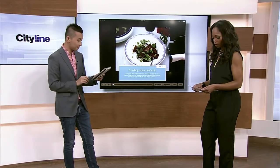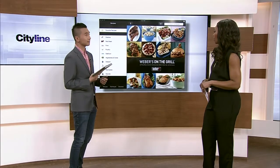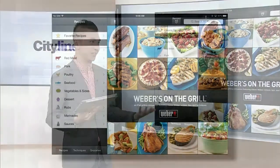Right. Okay, let's look at Weber on the grill. So we all know summer's a big time for using that barbecue. Everybody wants to get out there and put everything they can on the grill. This is a good one for that. So Weber's on the Grill, this is one of my favorite apps if you're into barbecuing. So summer season is just around the corner.